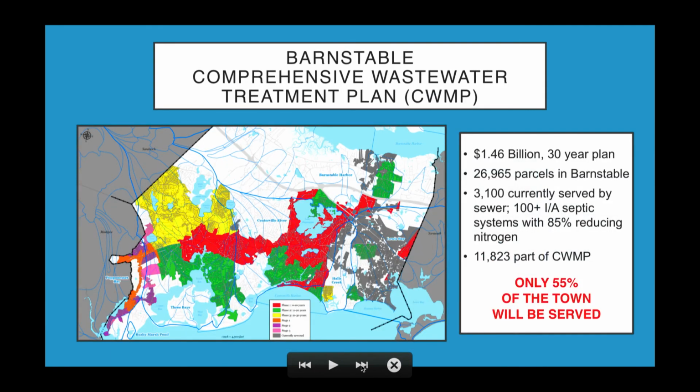Jennifer Loughran is helping me here tonight, our partner. This is the plan for the town of Barnstable for municipal treatment expansion. What's wrong with this plan? It's 30 years. Originally, when they introduced it, they said 60 years, and I said 60 years, we're all dead. That's a lousy plan. Let's get it faster than that, please. So we'll move on. Next slide.